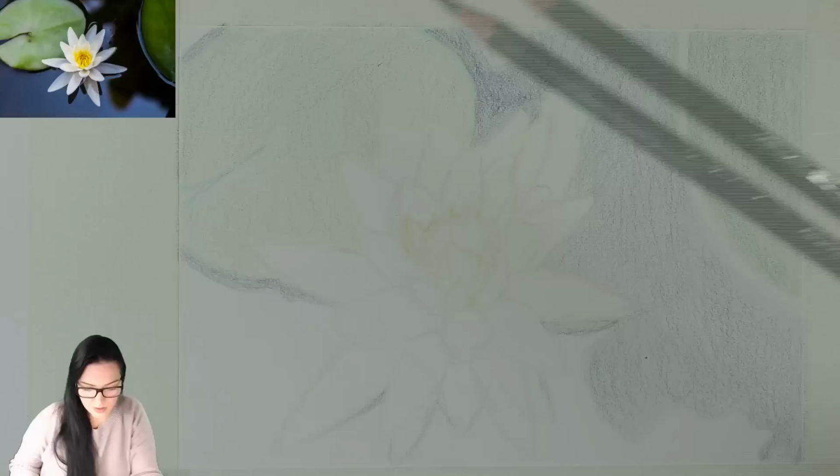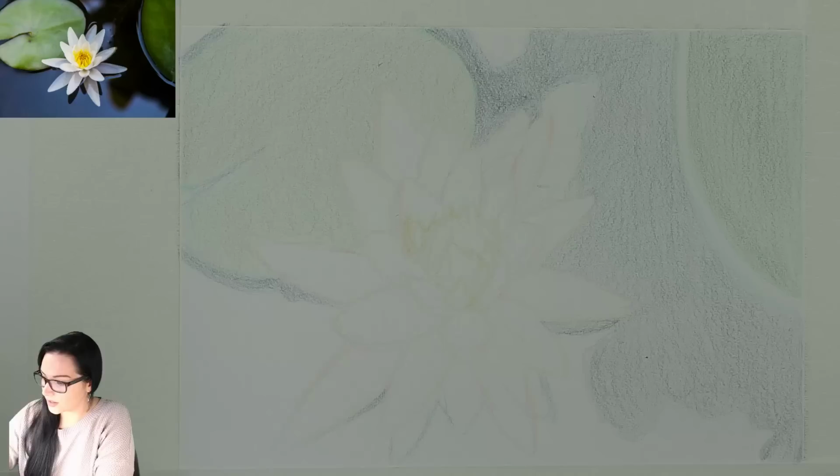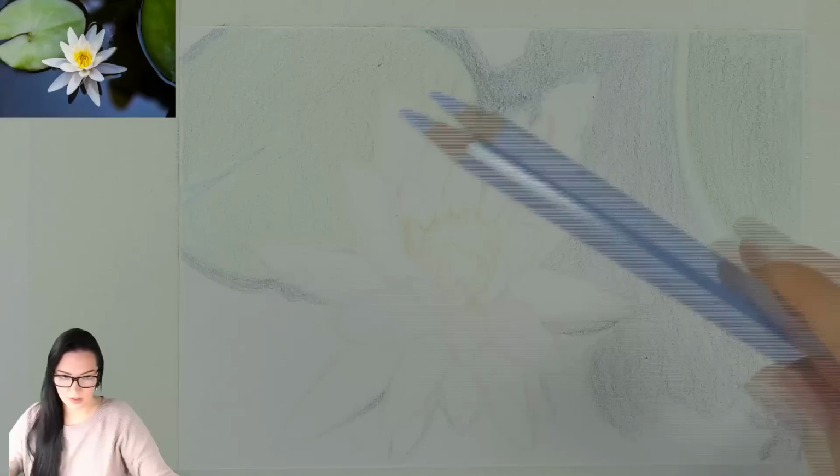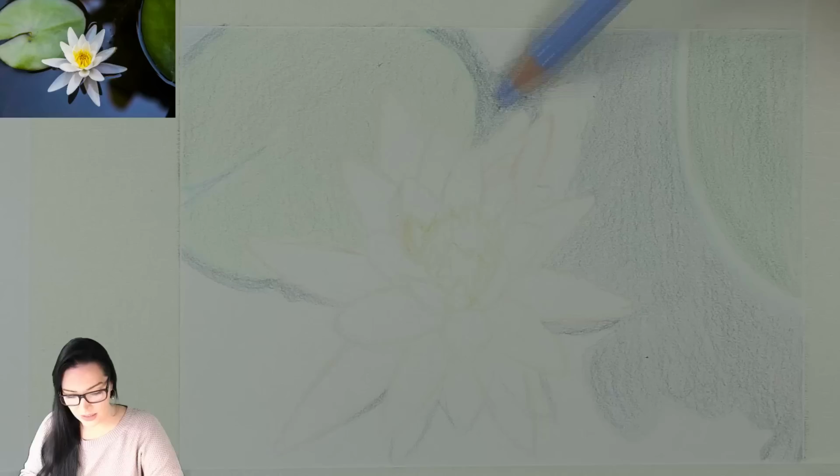See, this area here is a lighter blue, so do not go too dark there. It would be so easy to go really dark there. So let's just add this color mix with some indigo blue. So sky blue number 146. I'm just gonna block in everywhere else.